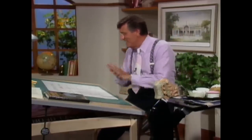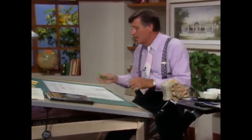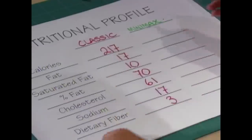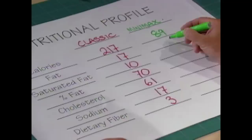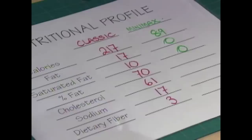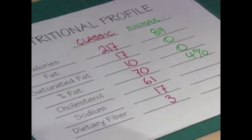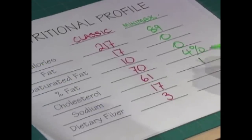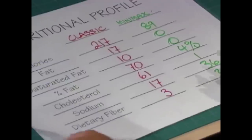Let's have a look and see the sweet one here that we've got and see what we turned up with. The sweet one, this little pink one here, that instead of 217 calories is 89. The fat is zero. Okay, remember that? Zero saturated fat. 4% of that topping, therefore on a piece of pie, is fat. And only 1 milligram of cholesterol, 36 of sodium, and 3 dietary fibers.